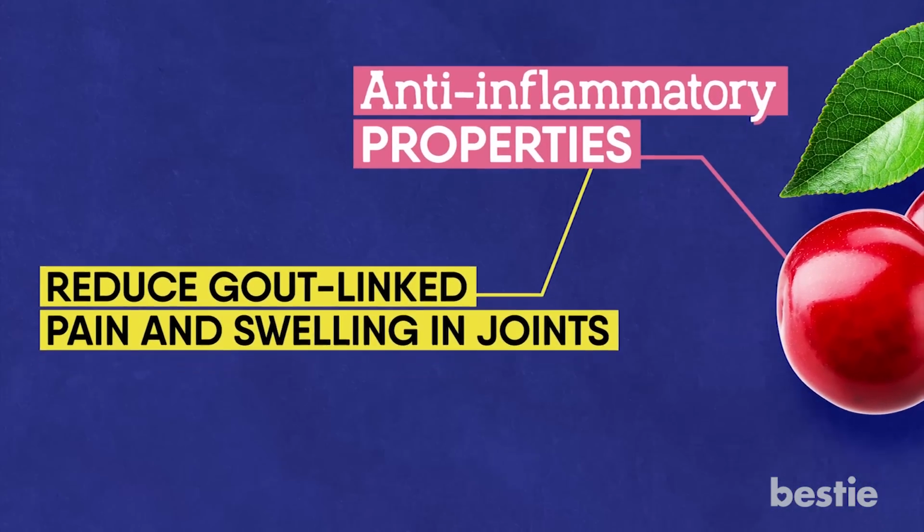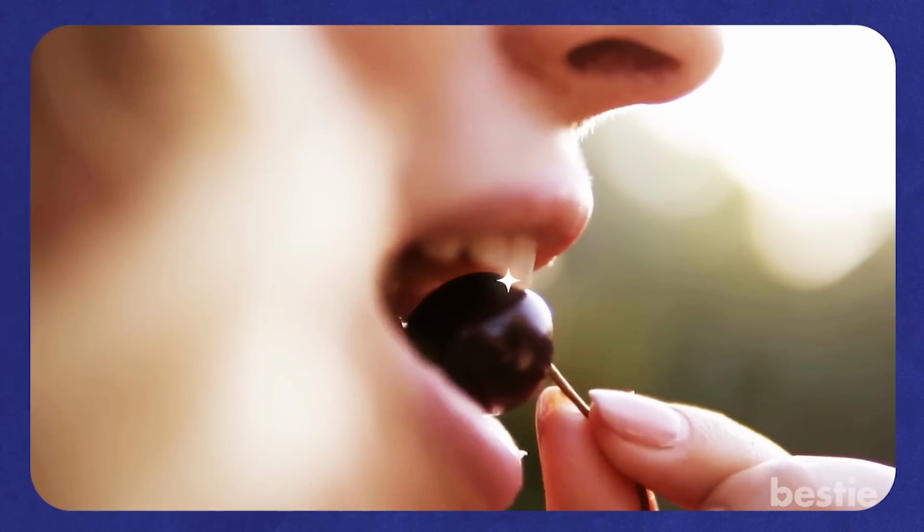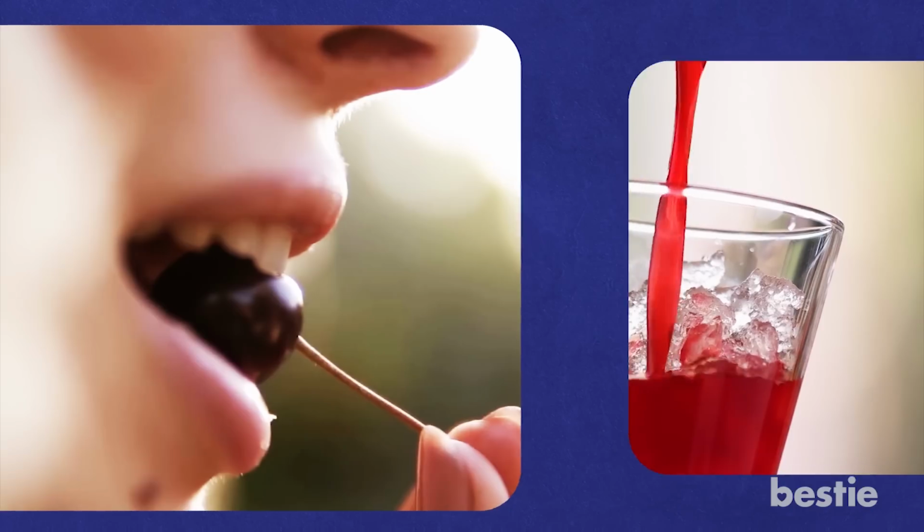Now you know you need to cut out sugar, so I guess cherries are great to satisfy your sweet tooth. They also make for a healthy snack. Eat them whole or make a fresh juice.